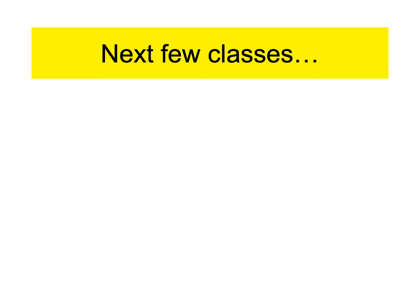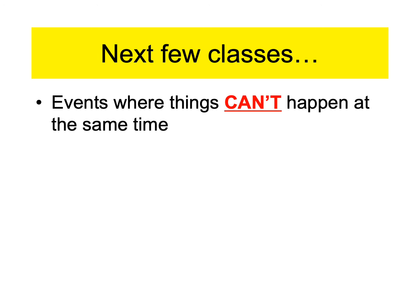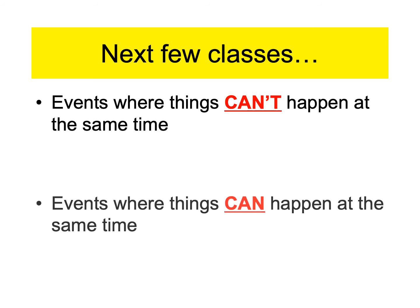So for the next 2 classes, there's actually, I think, 4 lessons on this, and we're only going to do 2 of them. We're going to be dealing with 2 specific types of probability, or 2 specific types of events. The first one, the one that we're doing today, is events that cannot happen at the same time. It's impossible. 2 or more things that cannot happen at the same time. And then on Friday, we're going to talk about 2 or more events that can happen at the same time.